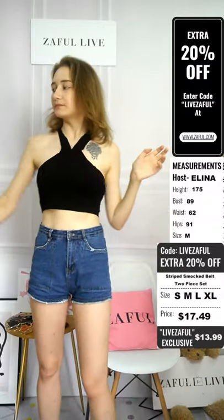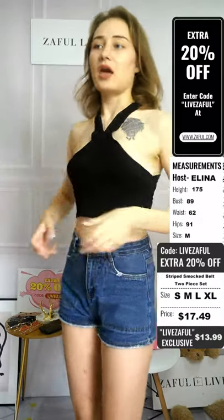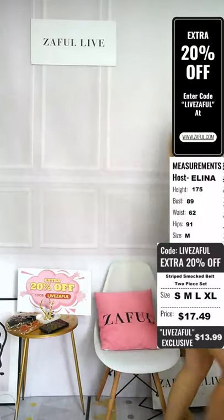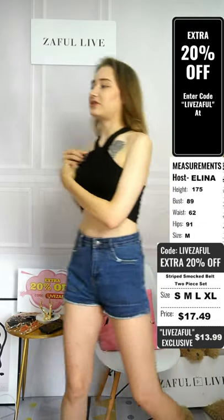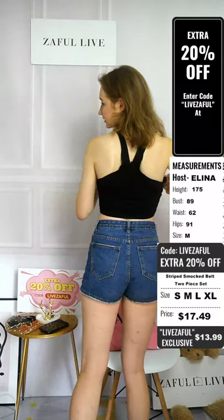Okay, and then back. The next one is this ripped V-neck crop tank top. Ripped V-neck. I think I'm wearing it a little bit wrong. Let me change it, wait. Because I feel like I am wearing it from another side. I mean, I should change, because it feels a little bit uncomfortable. Yeah, right now it's a little bit better. Okay, ripped V-neck cropped tank top.